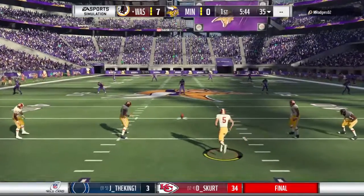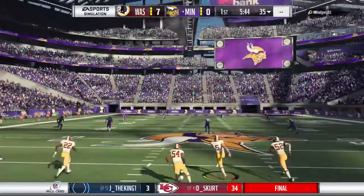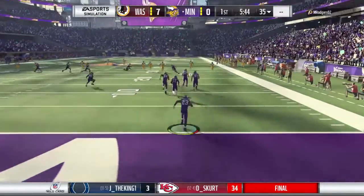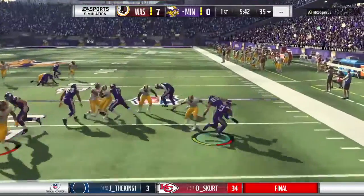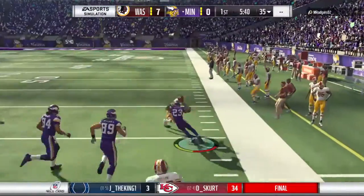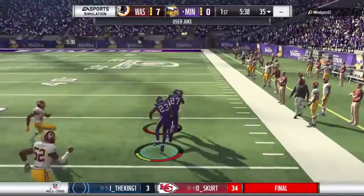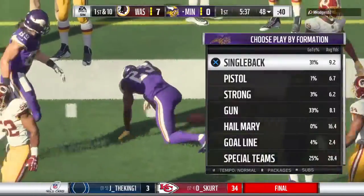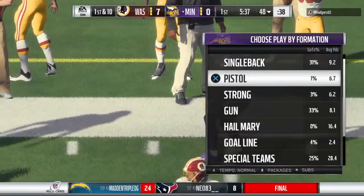So they throw the pick 6. They'll get another shot at it now as this one's in the air. Gets fielded in the end zone. Gets past one man. And what a return. Great field position all the way out to the 48-yard line.